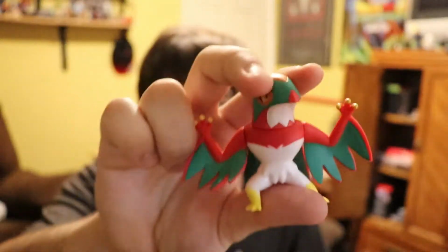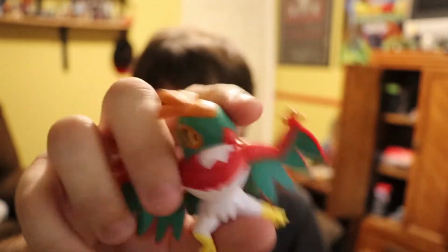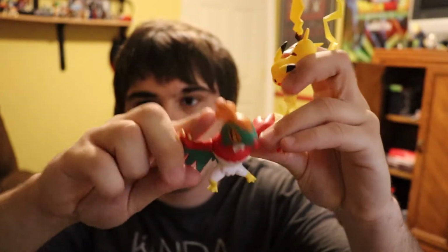So you knew I like Pokemon, or a hint of what's to come possibly. He threw in some Pokemon stuff he had lying in his room. So he gave me this Hitmonchan figure, which is pretty cool. I'm actually really liking how he looks. His arms move. Here's a little preview of what else he gave me.